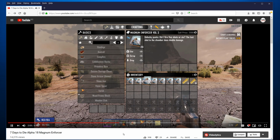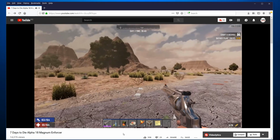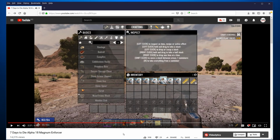Get the kill. So you know, I love this book because it encourages risk and reward. Intimidation. This is another awesome one. I love finding this one. Tired of getting robbed by punk traders? Bartering with a Magnum drawn gives you a 5% better deal. So all you got to do is go up to a trader and have your trusty Magnum selected, and your prices are going to be 5% better. I like that one. That's interesting.